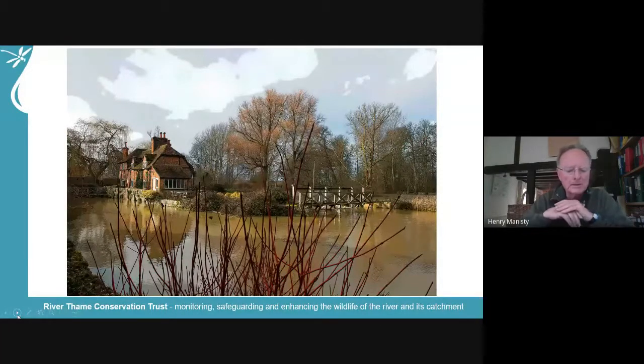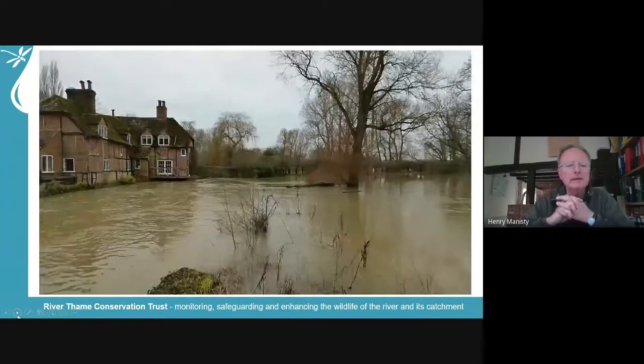But that's Waterstock Mill in the good times, when the sun is shining and there's not much rain. The building goes back to 1693, although there's been a mill here since Norman times. It's a rather crazy place to live, as you can see from this photograph. This is obviously when the rivers are high. We've not been flooded yet.